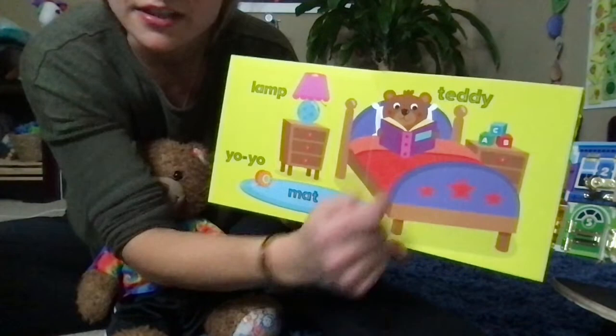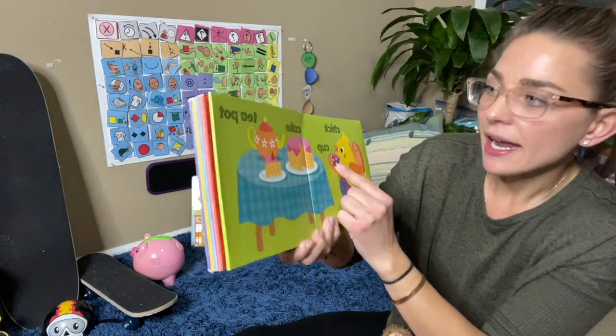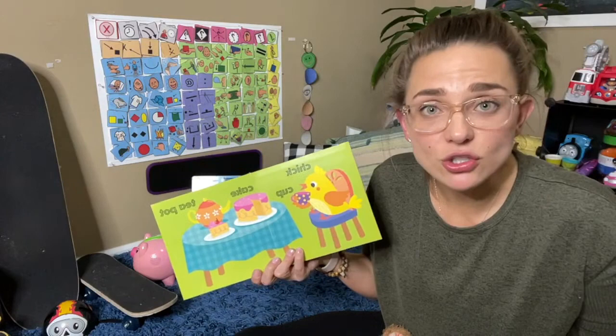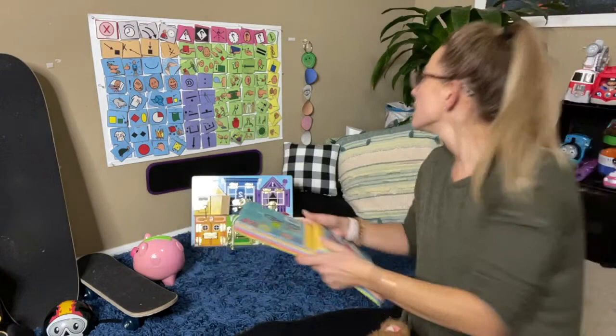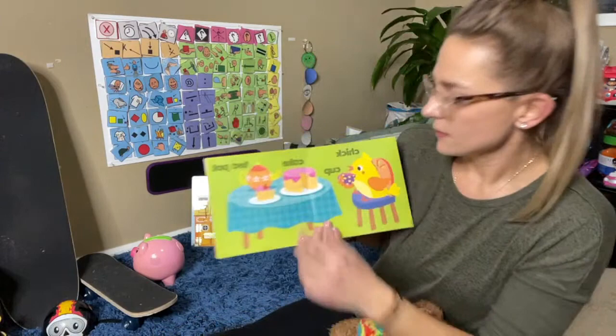All right. And we have a chick. And the chick is drinking from a cup. I think the chick is drinking tea. Can you guys pretend to drink? Pretend you have a cup, see? And drink. Here's a picture. Here's drink, see? Drink. All right, and here's a cake too. I like cake. Yum, yum, yummy cake.